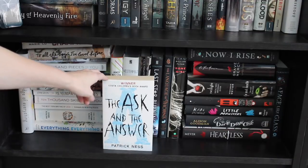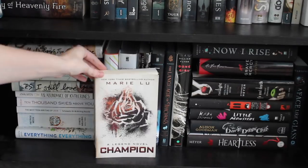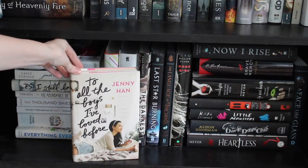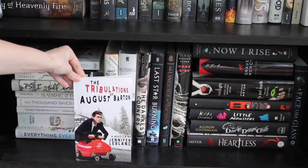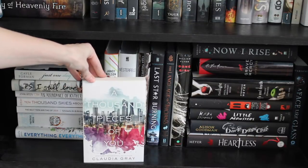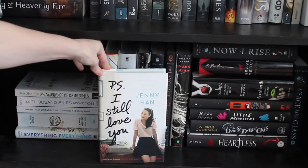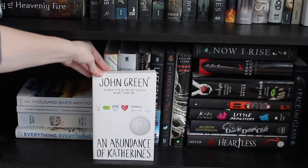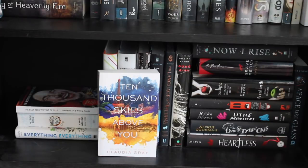Starting off, we have The Ask and the Answer by Patrick Ness. Edge of Everything by Jeff Giles. Champion by Marie Lu. To All the Boys I've Loved Before by Jenny Han. The Tribulations of August Barton by Jefferson LeBlanc. A Thousand Pieces of You by Claudia Gray. Just One Day by Gayle Forman. P.S. I Still Love You by Jenny Han. An Abundance of Katherines by John Green. Ten Thousand Skies Above You by Claudia Gray.